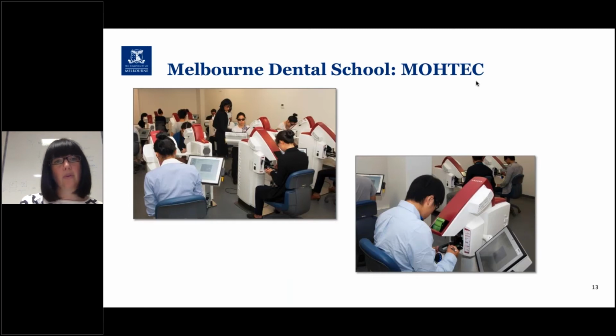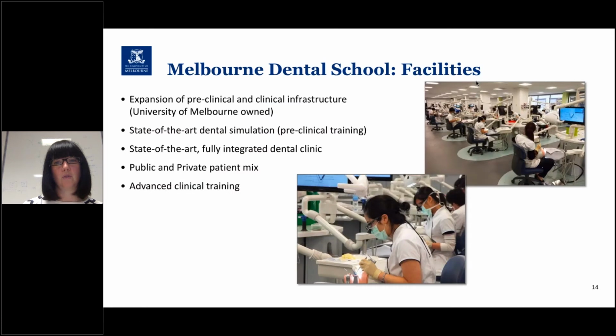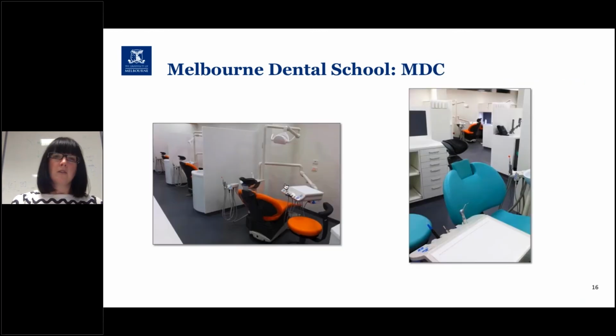Students start on virtual reality training systems, which enable them to get practice in being able to prepare teeth for restorations. They are then able to move through to a preclinical facility where they work with a head that's also connected to a torso. It's like a little mini dental surgery, enabling them to gain clinical experience prior to treating patients. Our students also work out of the Melbourne Dental Clinic, which is set up like a real-life dental clinic so that you're able to treat patients in a setting that's very similar to the way that you will treat them once you have graduated.